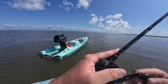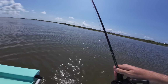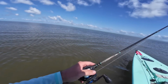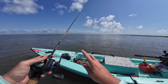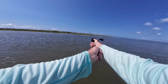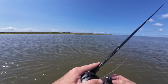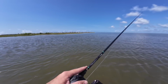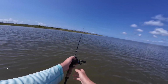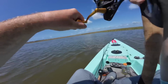smells like a slick up here. Toss my anchor out and wait around here for a second. There was just a ton of mullet whenever I pulled in here. Some shad getting busted up around me. See if there's anything that'll bite. Look at that, something blowing up on the bait up here.